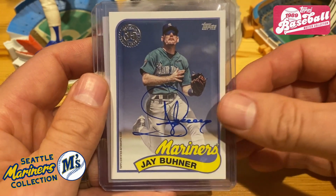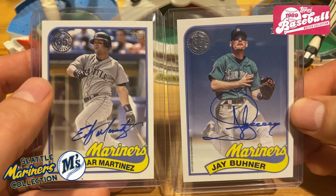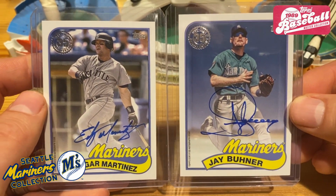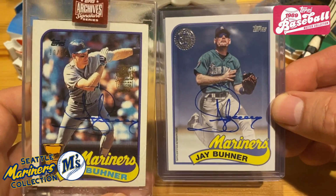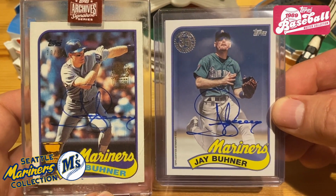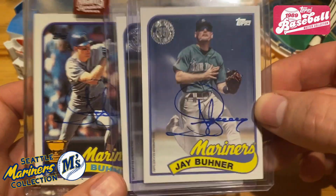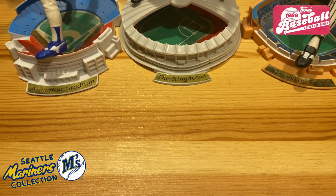And then got two Mariners legends. We got Jay Buhner and Edgar Martinez. So Series 1 and Series 2, pretty fun to have both of those. And the fun part about the Buhner is it goes nicely with his base '89 Topps. So pretty amazing autograph there. Really love his. Edgar has a nice one as well. So cool to see some Mariners in there.